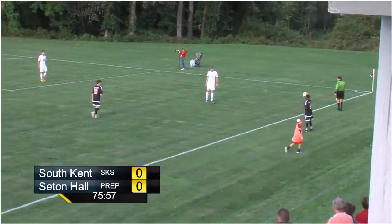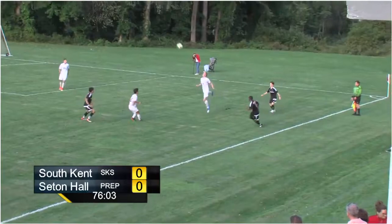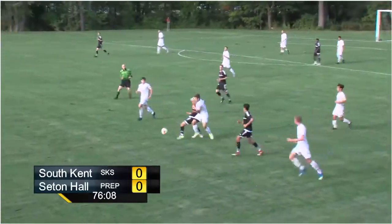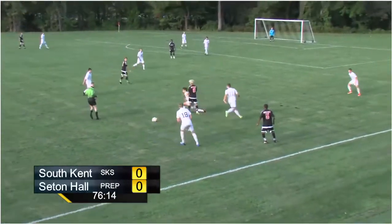Looks like Mulvihill could have taken a little more space. Hassel now on the throw. Final 15. 0-0. Headed away. Bonifaci getting harassed. No call. But he's consistent with that. No call.